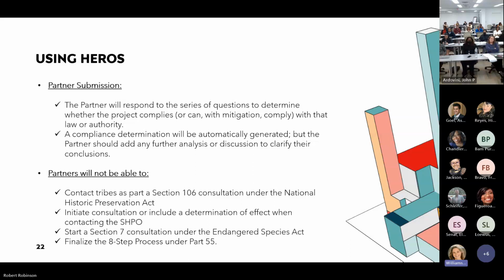Same thing with SHPO. They cannot initiate consultation with SHPO. They cannot start a Section 7, which is endangered species. They can't start a Section 7 consultation, and they cannot finalize any 8-step process under Part 55, which is the floodplain management. So these are really important to note because it does require the transaction manager or the GLS to be a little more involved in these areas of the related laws and authorities.